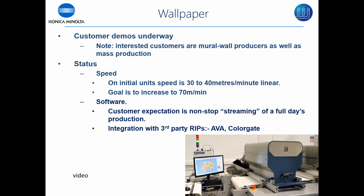We're at the stage now where we've started doing customer demonstrations quite recently. Speed is a bit of a problem. Mass production is generally 60 to 70 meters per minute. We're at about 30 to 40 meters per minute with the current inks.